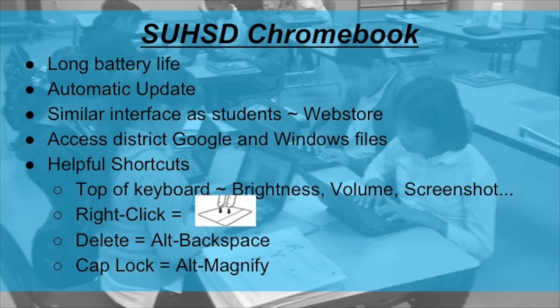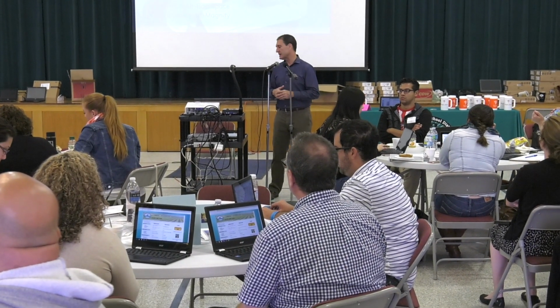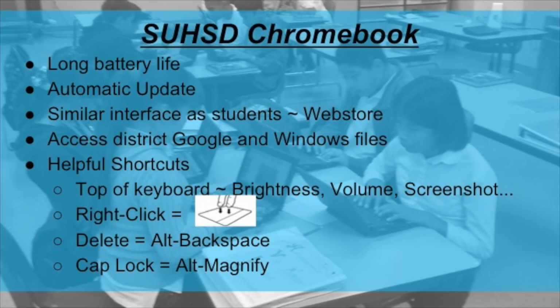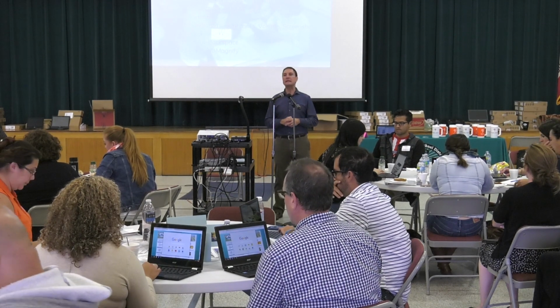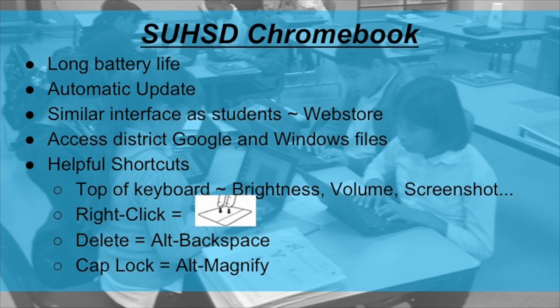Okay, I mentioned automatic updates. So you don't have to think about, is it updated? It's going to automatically update itself. It's going to have a similar interface as the students. There is a web store. What I want you to go to is the bottom left. It is what is called, I believe, the Finder or the Search. Oh, Launcher. They change it. Google's famous for changing things, and then they just, here it is, here's the new change. Okay, so the Launcher. Web store. So go ahead and click on the web store.